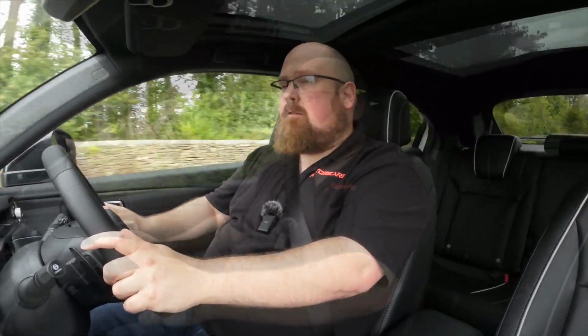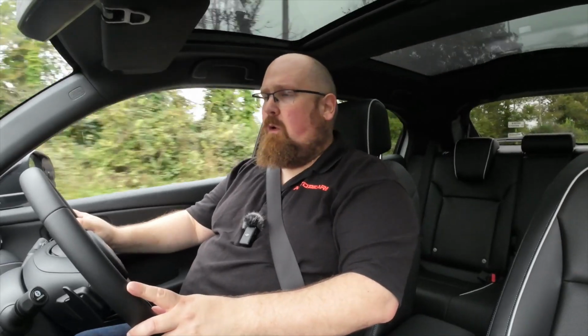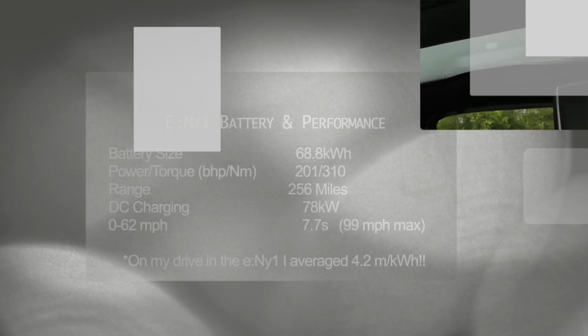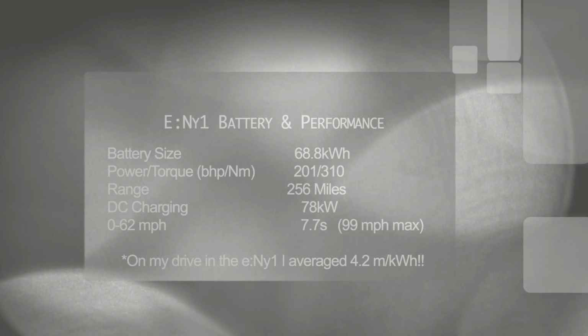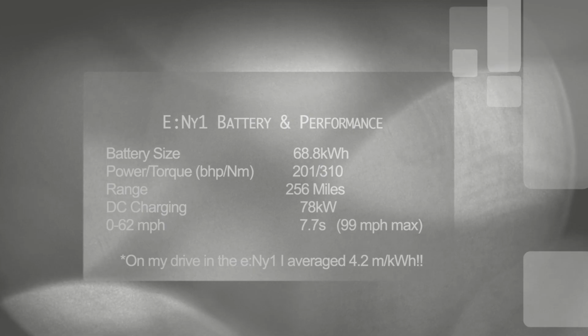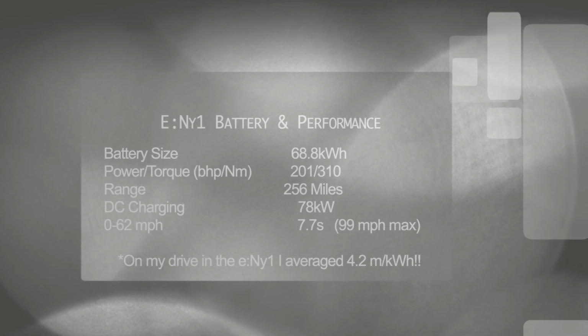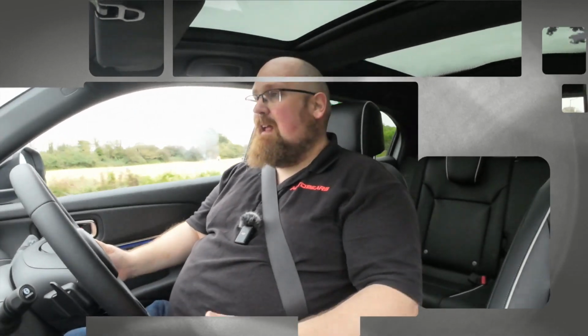Now, when it comes to powering the ENY1, there's only one battery available. It is a 68.8 kilowatt hour battery, producing a smidge over 200 brake horsepower. And that means that the ENY1 can get from 0 to 62 miles per hour in a smidge over 7 seconds. Now, when it comes to range, Honda say I should get around 256 miles on a full charge. Now again, compared to its rivals, especially around this price bracket, it does fall a little bit behind. But over 250 miles of range is still pretty decent, really, as standard.